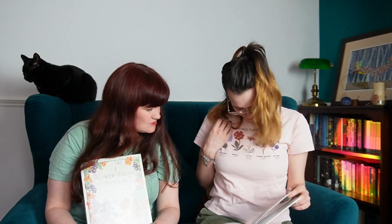Are you looking up your flowers on your t-shirt? Yes, because my t-shirt also has some flower meanings on it. So you're trying to see if they match up? Yeah, if they have it. It's got hydrangea. Hydrangea isn't in it. No, that's my favourite flower. Primula? Oh, primrose? Primrose. Early youth? Is that a primrose? Primula. I assume it's a kind of primrose.